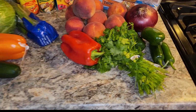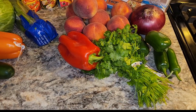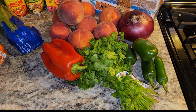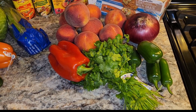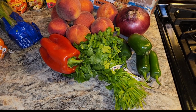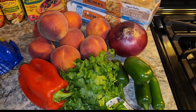Now, let me grab my receipt so I can tell you how much these things cost, because I don't remember on the produce. So the bell pepper was on sale for $1. And the peaches were on sale for $1.28, and I got 3.72 pounds, so that was $4.76. The red onion was exactly one pound, so it was $1.79. The cilantro was $1.29. The jalapenos were on sale again, 88 cents a pound, so they were 42 cents. So that's all for the salsa. I've never done it before. I'm super excited to try it.